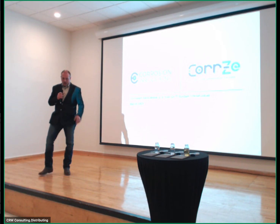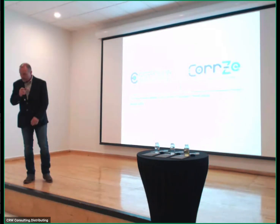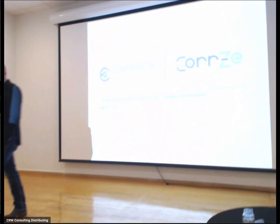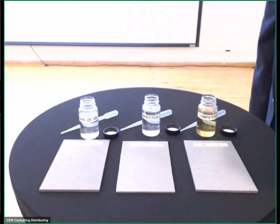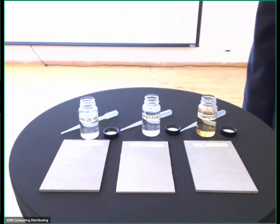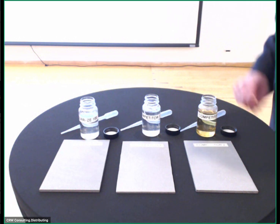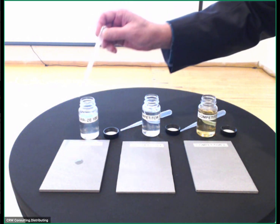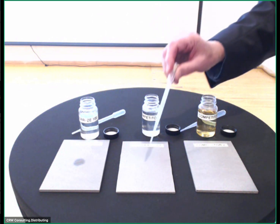We're going to start out doing a test of the panels that we have to show that our products do not leave a film. Jim, if you could come up here and start the test now. What we're demonstrating here is that our products are different from anyone on the market. We do not leave a film between the angular profile and the primer.